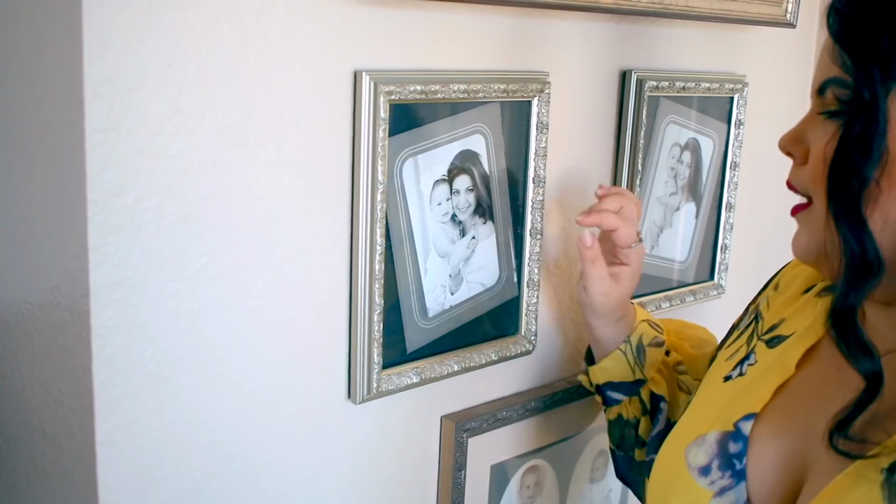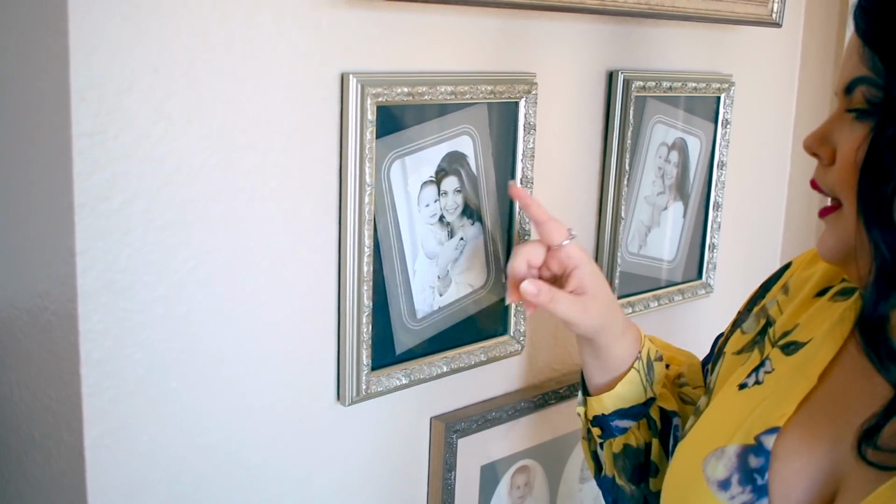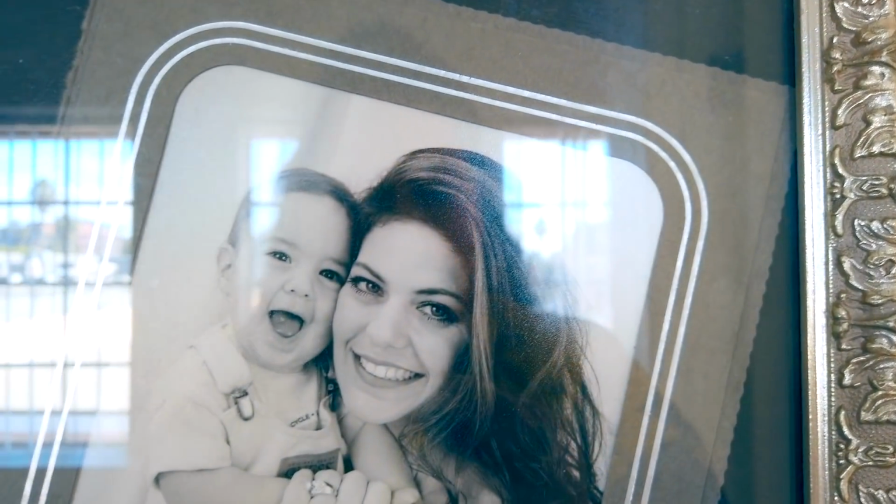So this is me and my mom. I'm on the verge of crying here. Alex and Mom. Having the time of my life. It's very happy. I have this watch that she's wearing.